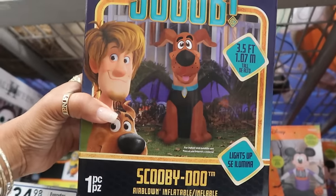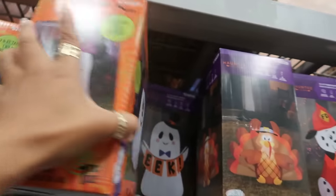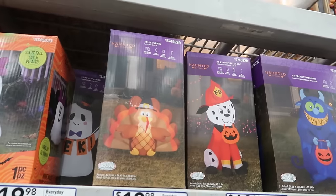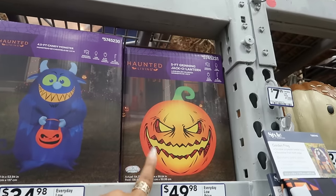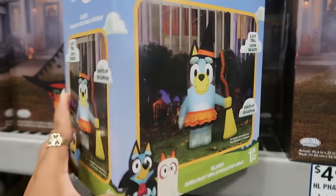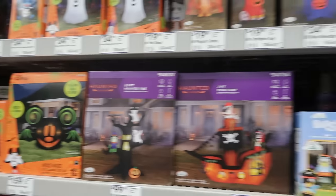Scooby-Doo as a bat, he is 35. I like that one. Stitch, 35. Mickey Ghost is 35. And there's Minnie. And then you have a turkey. And I think, is that supposed to be Paw Patrol? I'm not sure. Maybe not. Those are 20. This little blue monster is 35 and he is 50. And there's also Bluey, which is 3.5 feet tall. Where does Bluey go? Not too sure. I don't see Bluey's name anywhere, but he's here.